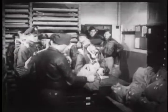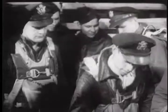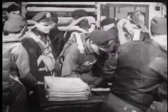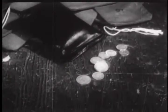All air crew members receive escape kits containing equipment that will help them get back to safety if they are forced down in Germany or in occupied territory. The pilots, co-pilots, navigators and bombardiers are also issued battle folders containing the maps which will be of such vital importance to them in the prosecution of the mission. The men turn in all personal papers and valuables which might serve to give the enemy information in case of capture.